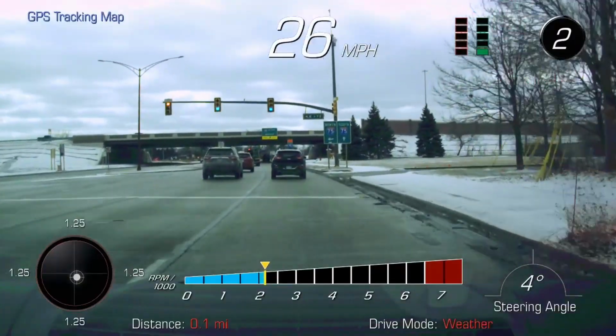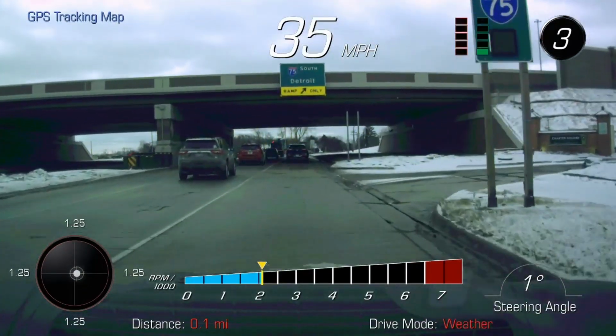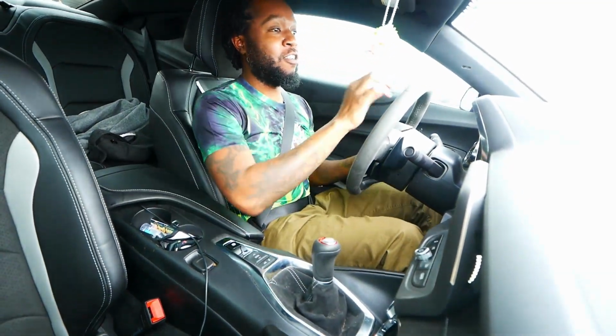It's a delay between when you hit the accelerator and when the car actually moves. It's a big delay, and I think that's the main part of what snow and ice mode does, so you don't hit the throttle too hard, give it too much gas, and end up spinning out. Alright, so I'm about to get on this on-ramp right here and head south to downtown Detroit. So this is where the car shines, in the handling department. And unfortunately for you guys today, I get to experience this all the time.